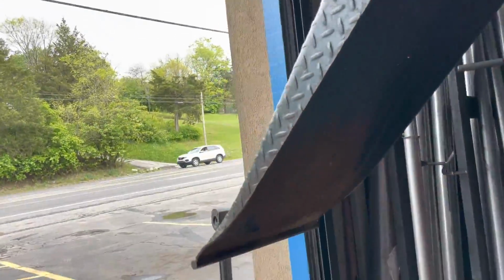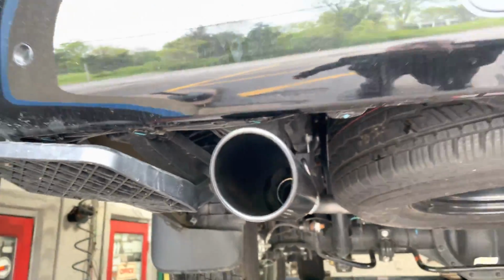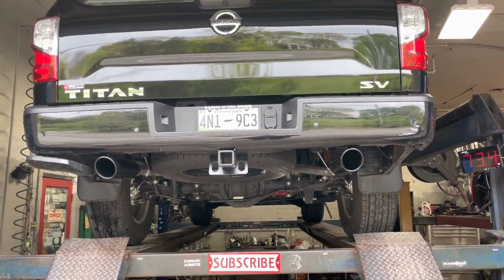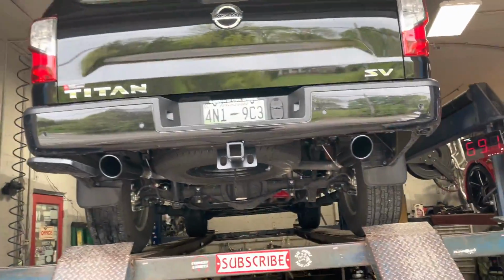into 4-inch tips rolled right there and right there, as you guys can see. That's how you true dual these Nissan Titans.